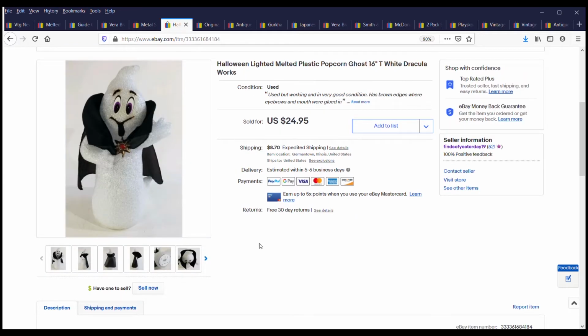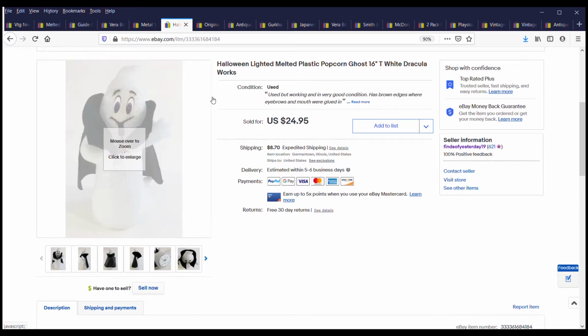Next one is another melted popcorn item. It's a ghost, and I've had this one since last year. I think I posted it in October. It didn't sell because I only had it up a couple weeks before Halloween, but still, Halloween and Christmas stuff sell all year long. And I had it at $24.95. I sent out probably 50 best offers to people because there was a lot of interest in it, but nobody would take it. Finally, somebody bought it at full asking price of $24.95, and here it is, August. We're getting closer to Halloween, so I think people are starting to get in that mood again. So that's probably why it sold.